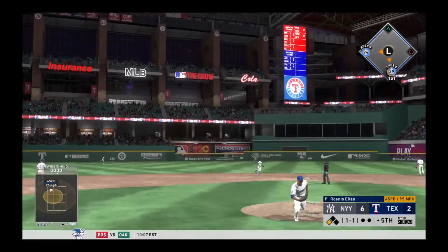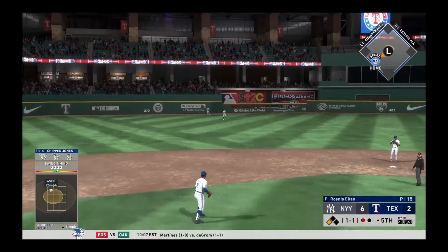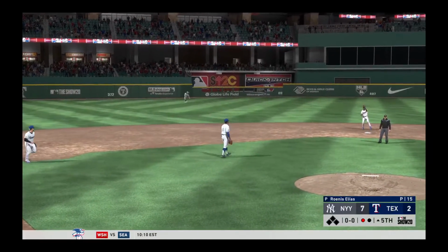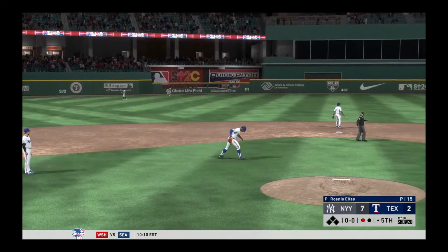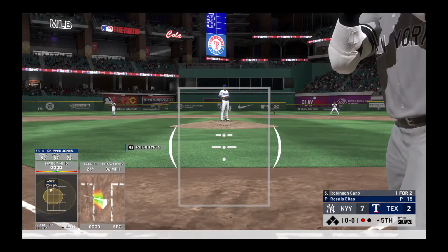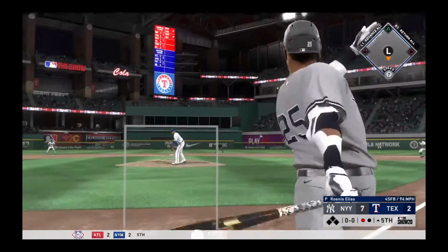Lifted in the air out towards left center. On the move is Rosario. He makes the catch. Here comes the runner from third. They'll cash in here as the run is in to score from third. In now is the Yankees DH, Robinson Cano. Bases empty and 1 away following the sac fly.